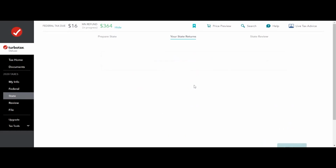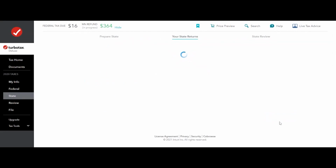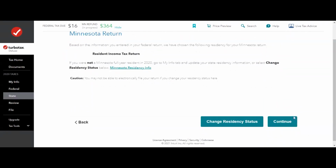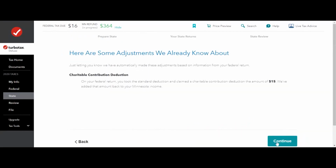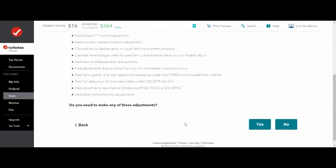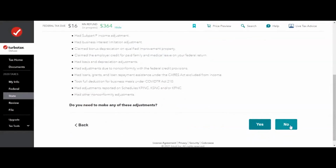Now we're going to head over to state taxes, and state taxes will pull everything from federal into state, and there's just a few more things you have to finish up. But so far they're saying, great, this is what you've got going for you. Continue, I'm a resident, continue. Adjustments, they already know about the $15 I made. Do you need to make any of these adjustments? And these are those really uncommon adjustments, but read through them, see if they apply to you.